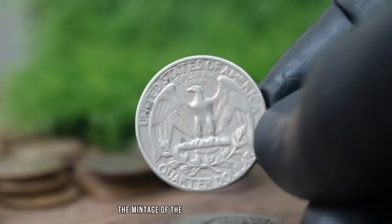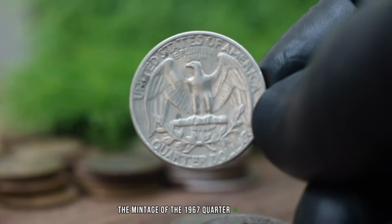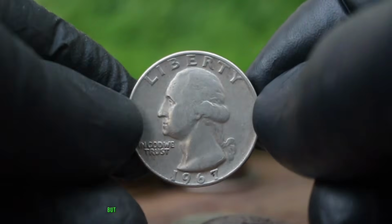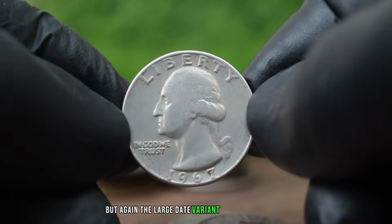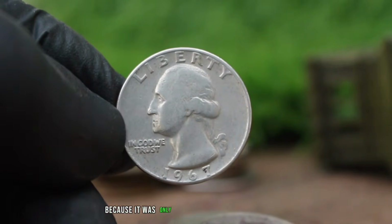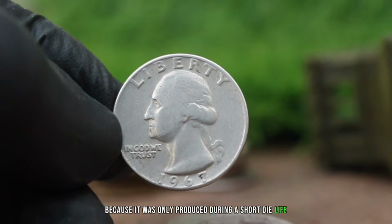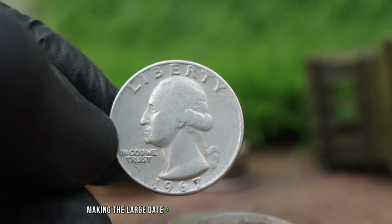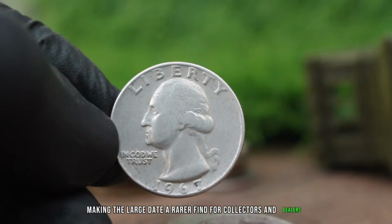The mintage of the 1967 quarter is quite high, about 624 million coins were struck, but again, the large date variant is far less common because it was only produced during a short die life. Most circulated coins have the small date, making the large date a rarer find for collectors and dealers.